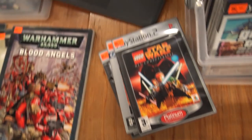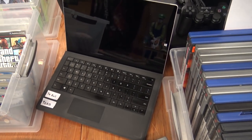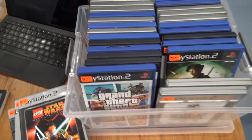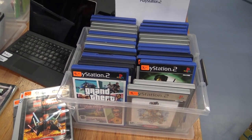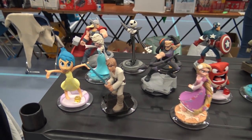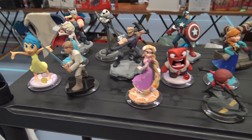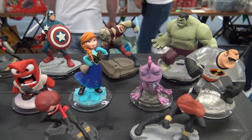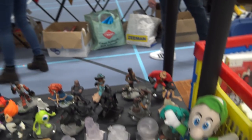Okay, so let's see what we're going to get here. This guy wanted to trade his old school Windows Surface tablet notebooks thing. Okay, PlayStation 2 games. In this video we'll see a lot of PlayStation 1 and PlayStation 2 games. And sometimes some people will offer up their Infinity, it was Disney Infinity stuff. Some of them are in very good condition.